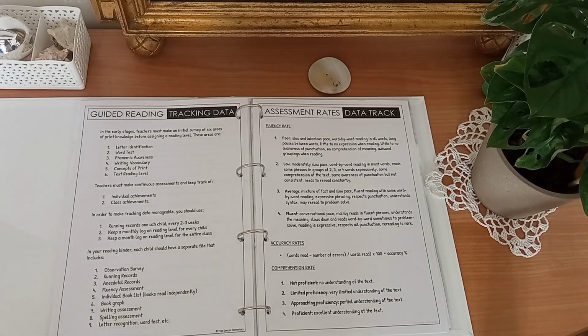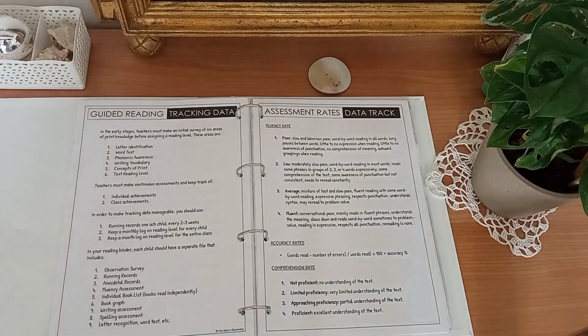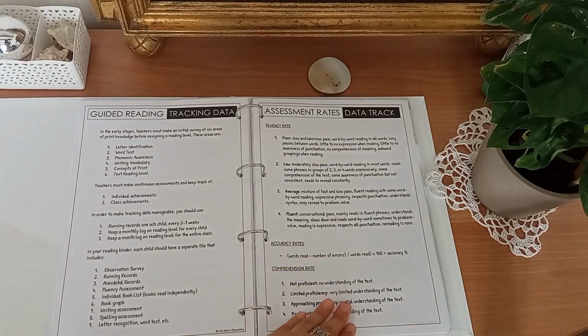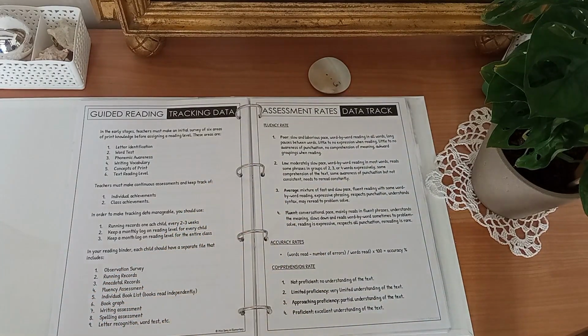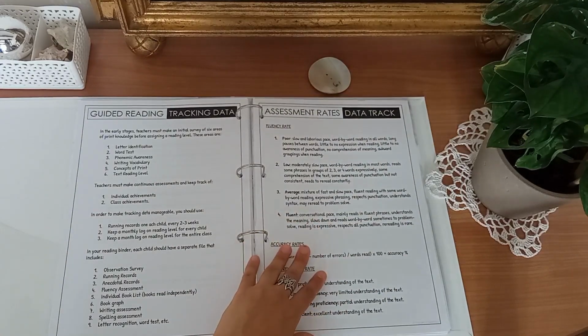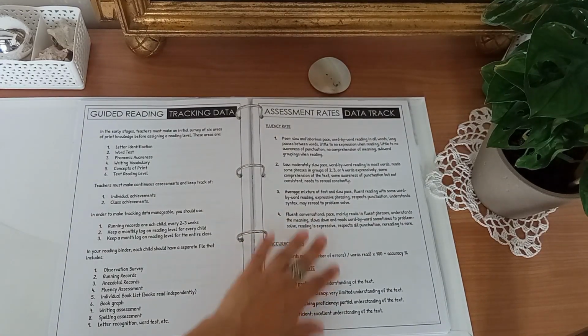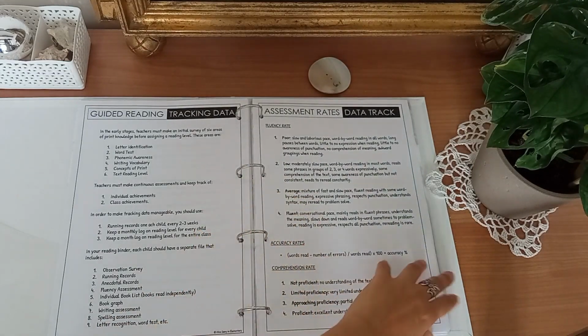And I added a page on assessment rates and what each of the levels mean, because sometimes we forget and we need to recheck how to assess something and the scales and the rates and everything. So I just put that here. And this is also useful if parents ask you about it. You can have it very easily accessible and you can explain it to them.